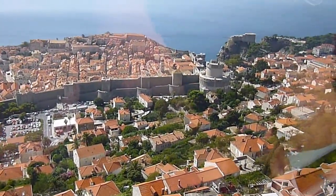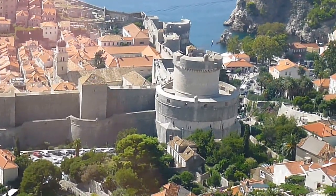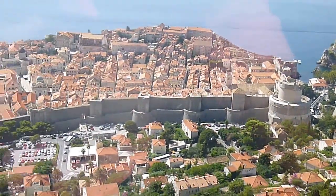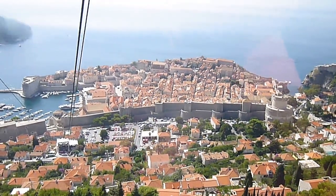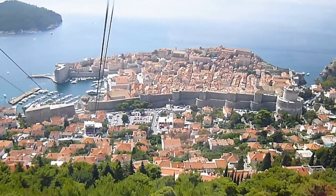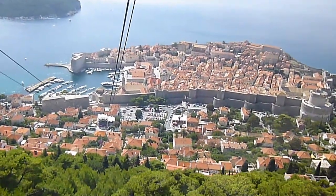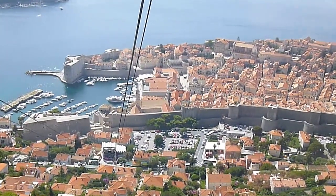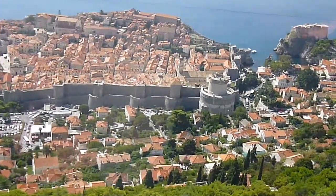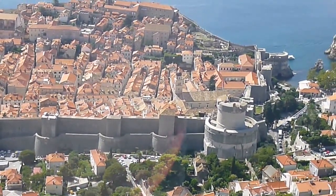Looking down onto the Minčeta Tower over there, which is the highest point of the Old Town walls. Got no cruise ships in today. There's the Old Town Dubrovnik. The harbour on the left, which is Ploče Gate, which is one of the main gates into the city. That's the eastern entrance. We look over that way, where the Minčeta Tower is, that's Pile Gate. It's the other old entrance into the city.